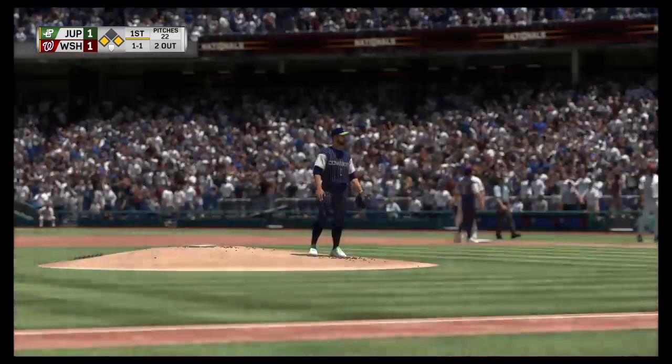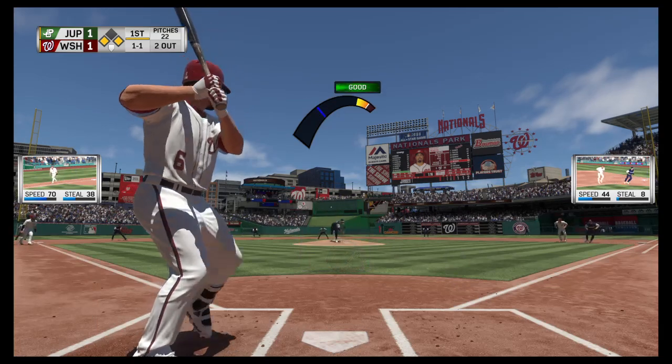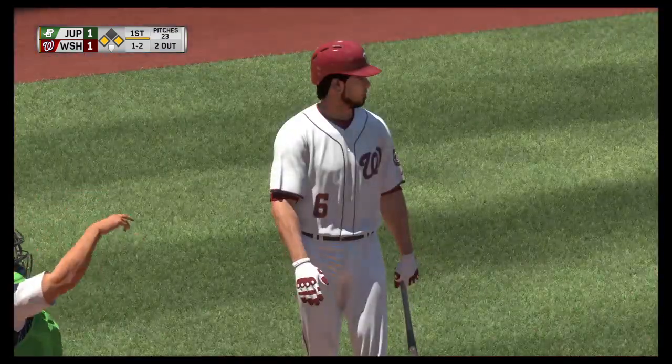Well, Matt, we got 2 aces on the mound. They've already each given up a run here early in the game. I tell you what, it's not what you expected, but I do know this. You got to get them early before they settle in.